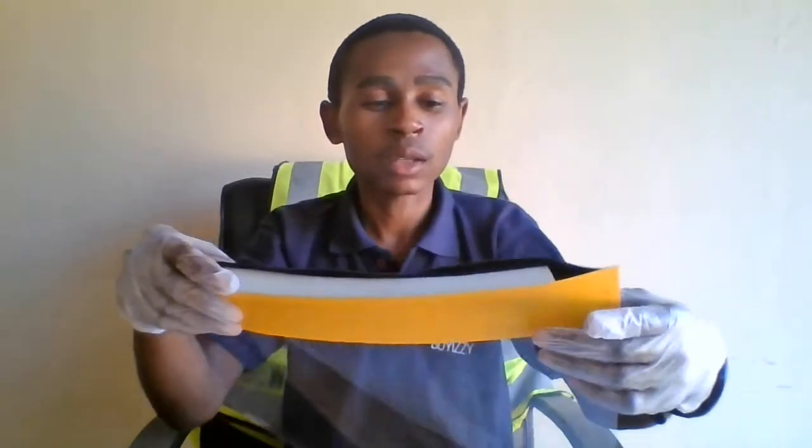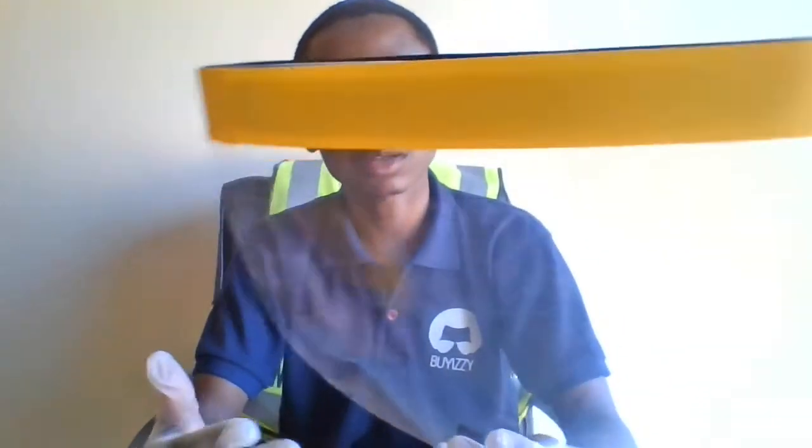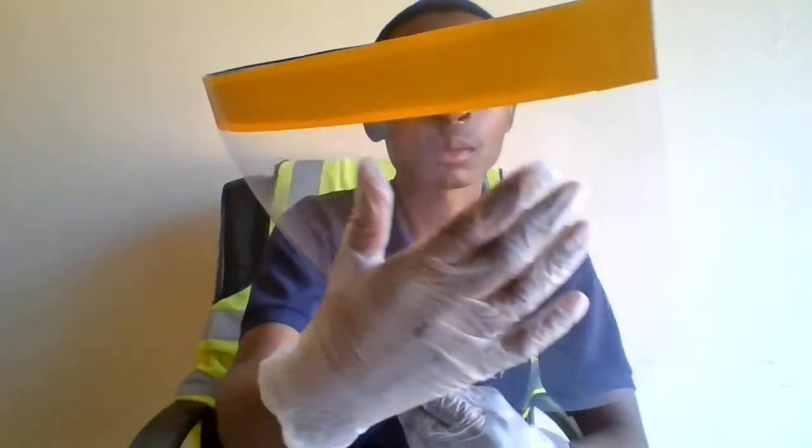So guys, if you're using one of these, that means that you are more protected because you won't get the coronavirus on your eyes, nose, or mouth, because this part blocks everything from coming into you. So it's such a great product, guys. So make use of these. The shield protects us when we're walking around, or if ever we need to wear it, when we're going shopping or going to work. It prevents us from getting the coronavirus.